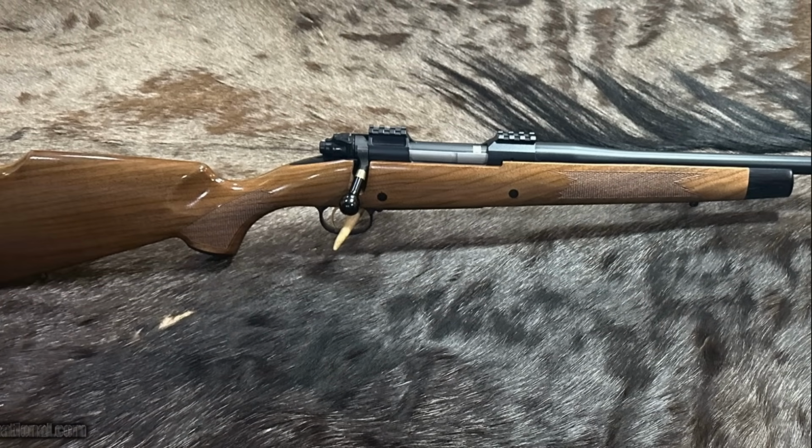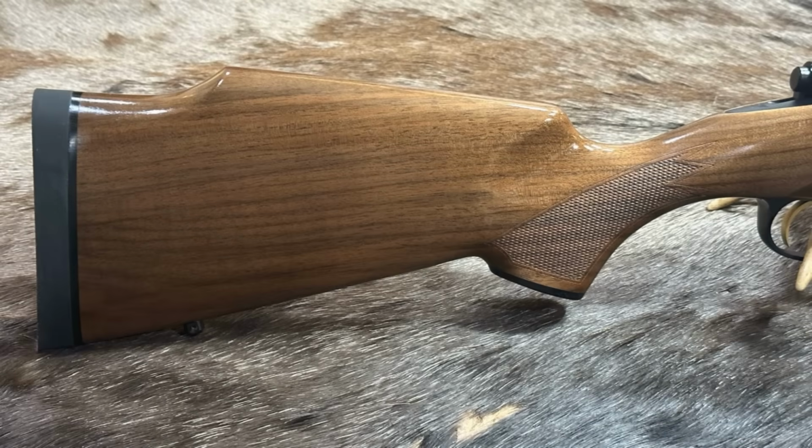But, and here's my criticism, they're still growing, and they really need some help gauging the pulse of their customers a little bit better. Most people I know that won't buy a Montana rifle just absolutely hate the stock design. Honestly, to be totally honest with you here, I also hate the Weatherby inspired California style stock.